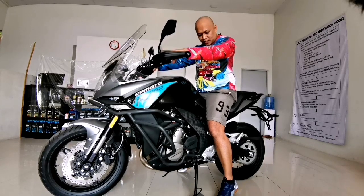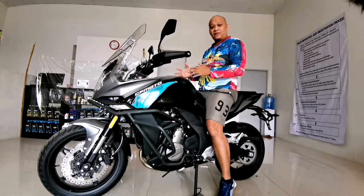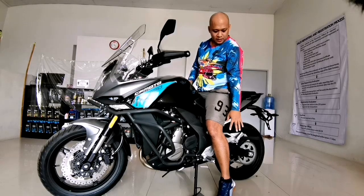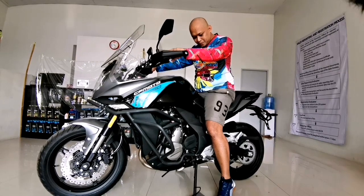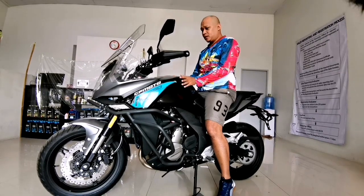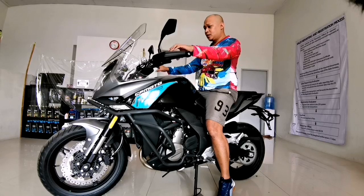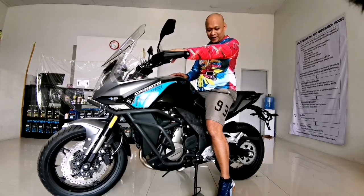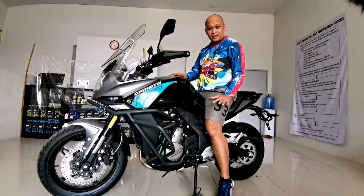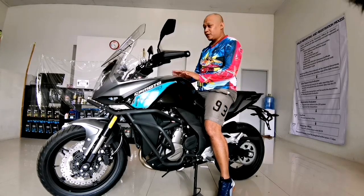If you're also new to the channel, again, I am 5'10" in height, and if you can see my feet, medyo tiptoe. Still, I can support the bike. It's not as heavy as it looks, but this bike is not for all height or type of riders. See, for my height, I'm already on tiptoe for this one.